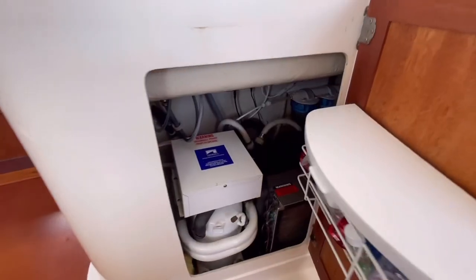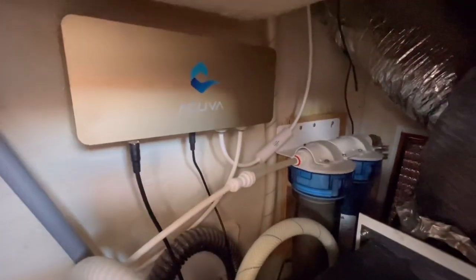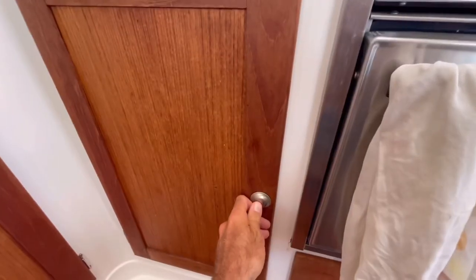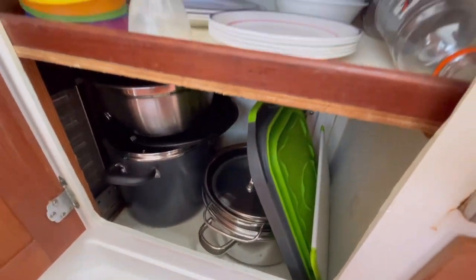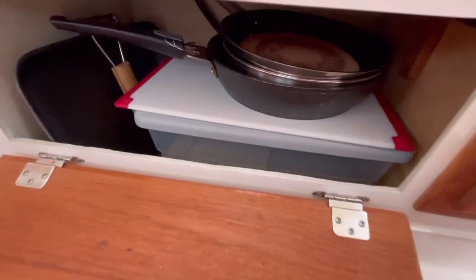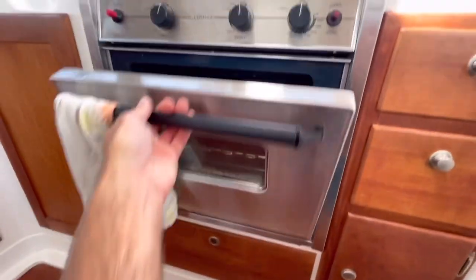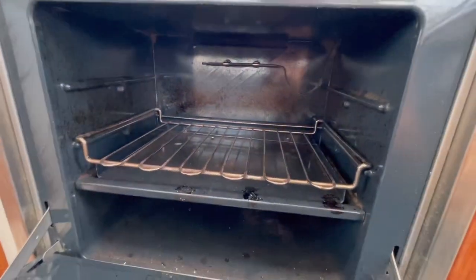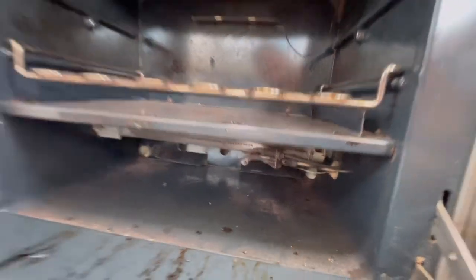Under the sink, we find the air conditioning unit, the charcoal and ceramic filter, and the ultraviolet water filter. Here's our first kitchen cabinet. A cabinet below the oven. The propane oven. All propane plumbing has been redone. It leads directly to the propane locker.